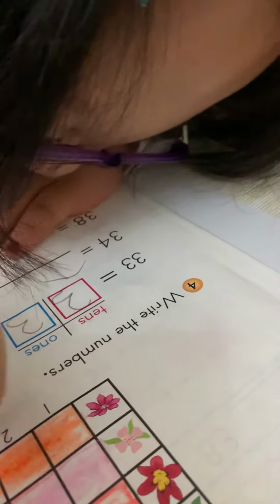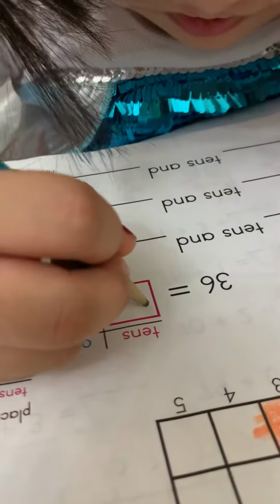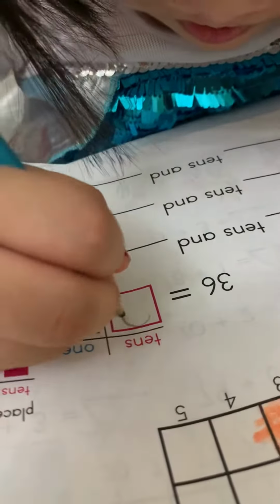Okay. How about this? How do you write this one, 36? The place value, yeah. Okay, now, how about this? This is 34. How do you write here? Where is the tens there? Tens is what number? Here, the 34.